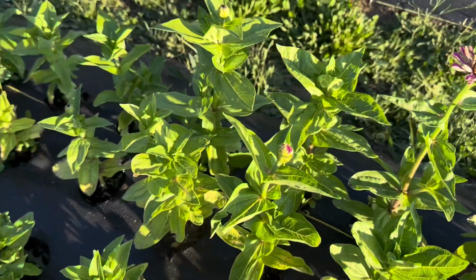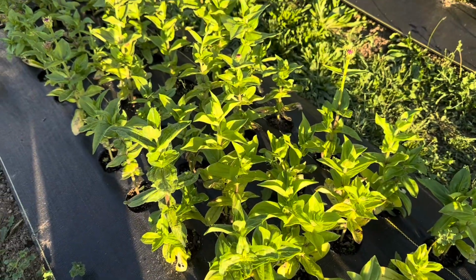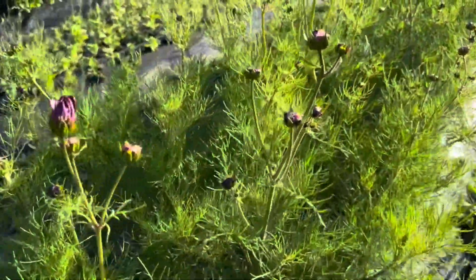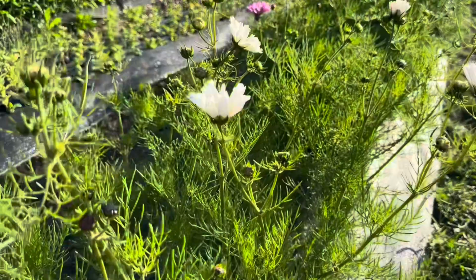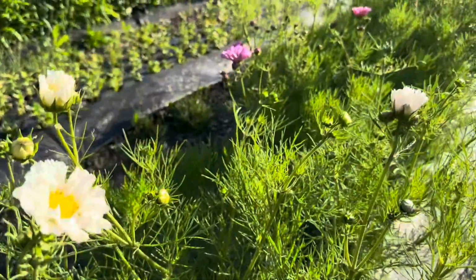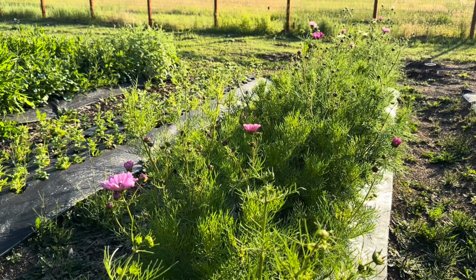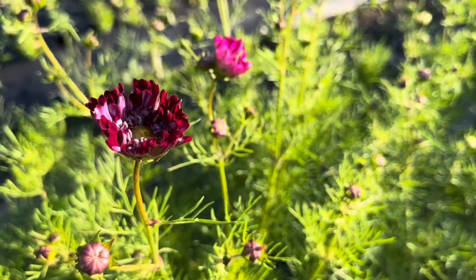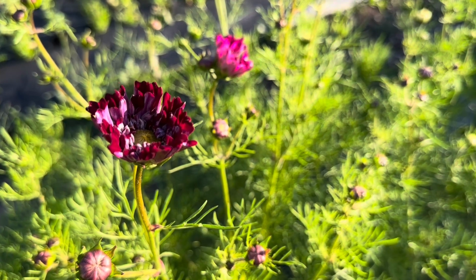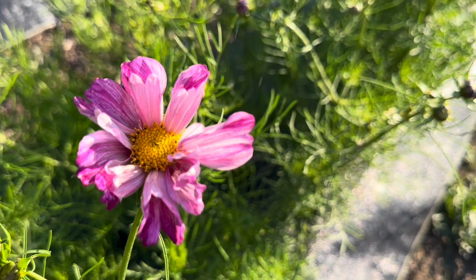I have another row of zinnias which is struggling a little bit more than these, but hopefully they pull through. And this is my row of cosmos, and they are looking great. I've harvested, I don't know, maybe 3 bouquets of cosmos just for myself, and so the row is looking really good, and it's going to start exploding with flowers here shortly. I suspect by the end of this week the whole row will be pink with flowers.